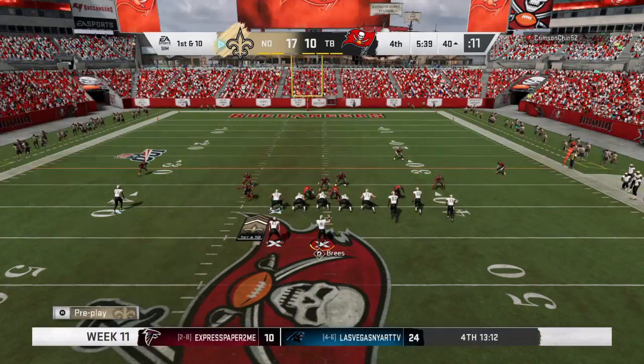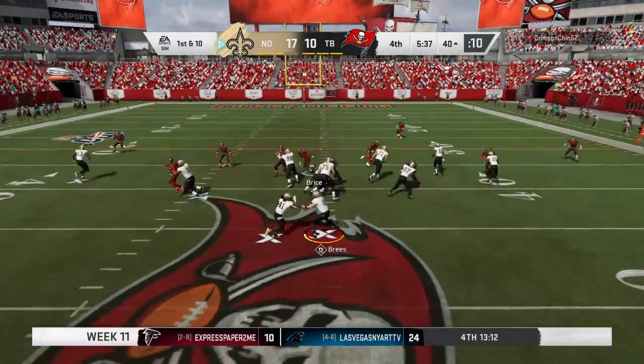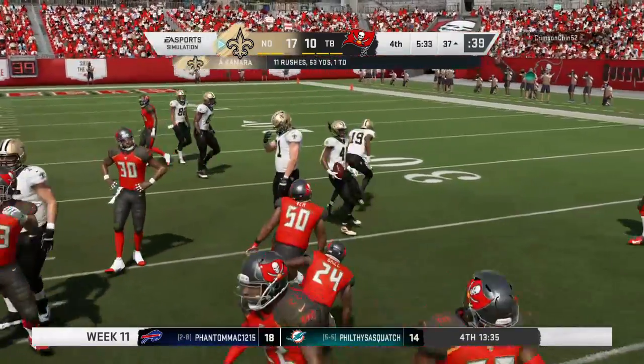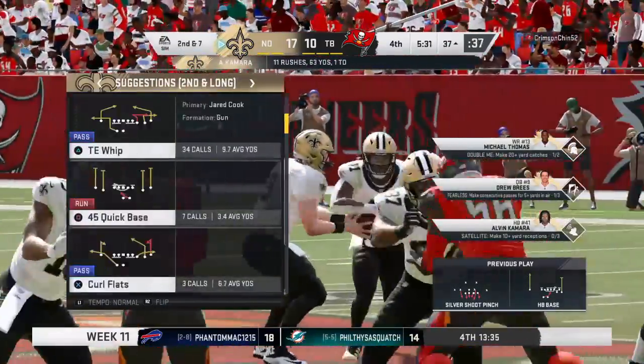Breeze leaves this one with Kamara. Tackle made that time by Vita Vea.